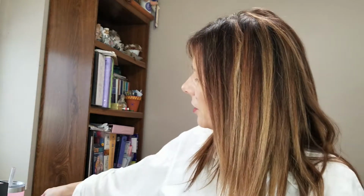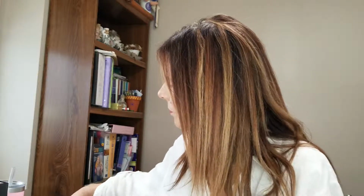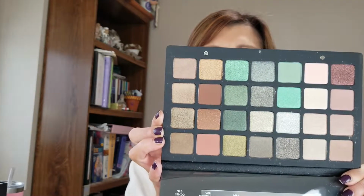So let's get started. I ordered from Beautylish something that I've been wanting for a long time, and it is the Natasha Denona 28 palette, and this one is in brown green. I have a couple of Natasha Denona palettes that I really enjoy, so I figured I would go ahead and splurge. This will set you back over $200. However, I really like the color scheme, and here it is. I am going to get a lot of use out of this, be able to create multiple looks, so I will keep you posted. Perhaps maybe I'll do a tutorial or just a get ready with me, chatty one.